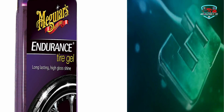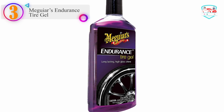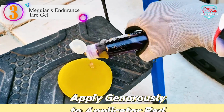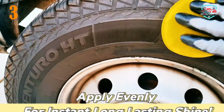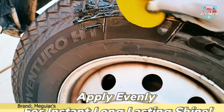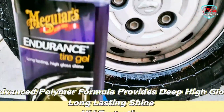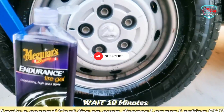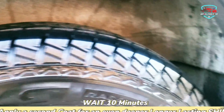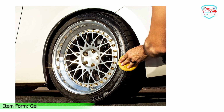Number 3 on our list is the Meguiar's Endurance Tire Gel. It protects and shines tires. This 16-ounce bottle of Meguiar's Endurance Tire Gel and tire dressing has advanced macropolymers and copolymers that endure through washing and rain for a high-gloss car tire shine that lasts for weeks. Rich gel formula: gel eliminates runs, drips and overspray for an even, consistent shine. UV protectant: it protects tires against UV damage and browning to keep them looking like new.